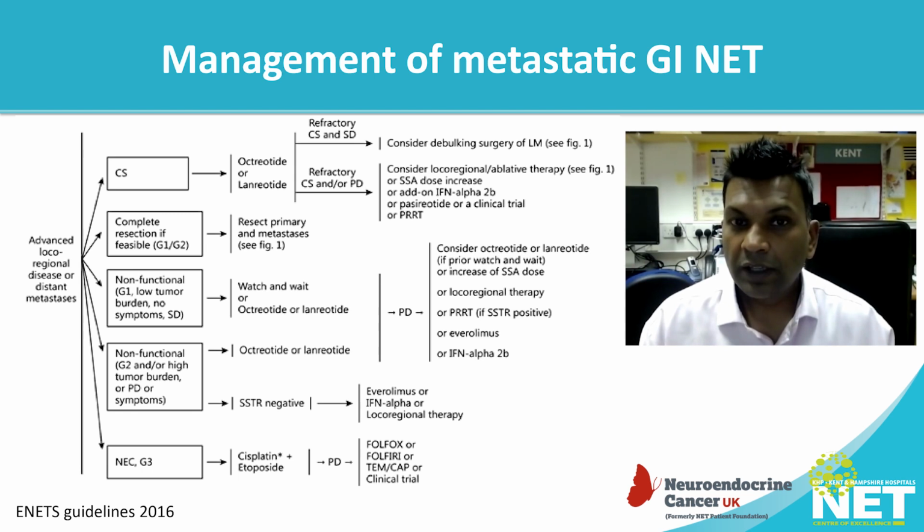Occasionally, people may have a higher grade of tumour, and this is what we call the G3 tumours or the neuroendocrine carcinomas. And these are more aggressive in their behaviour. And so often we go up front with chemotherapy as a first line treatment, and then further trial the chemotherapy if there's any progression at a later date.